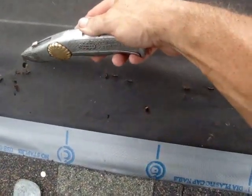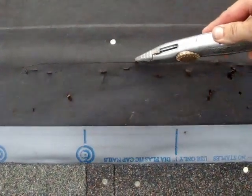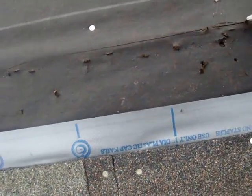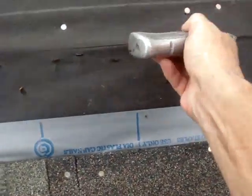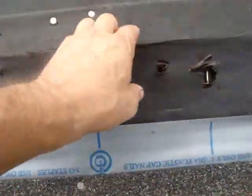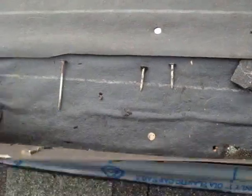Okay, here we go again. Take a look. You can see I'm cutting the felt that was used to cover up the roof before the roof was put on. I want to show you what's under here. That's sweet.